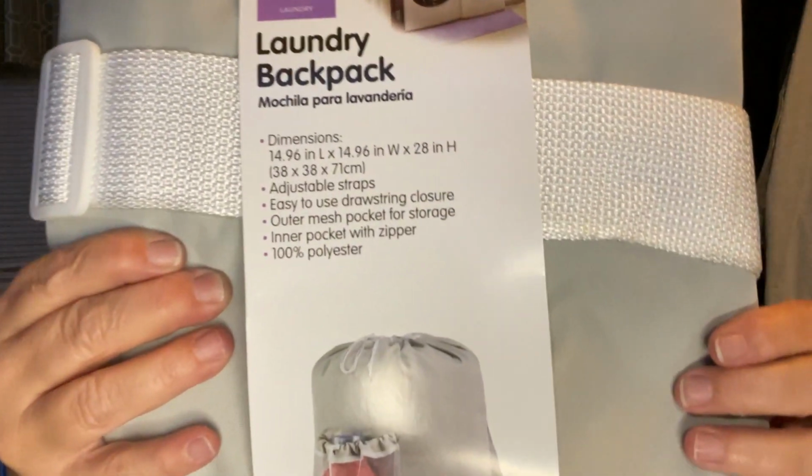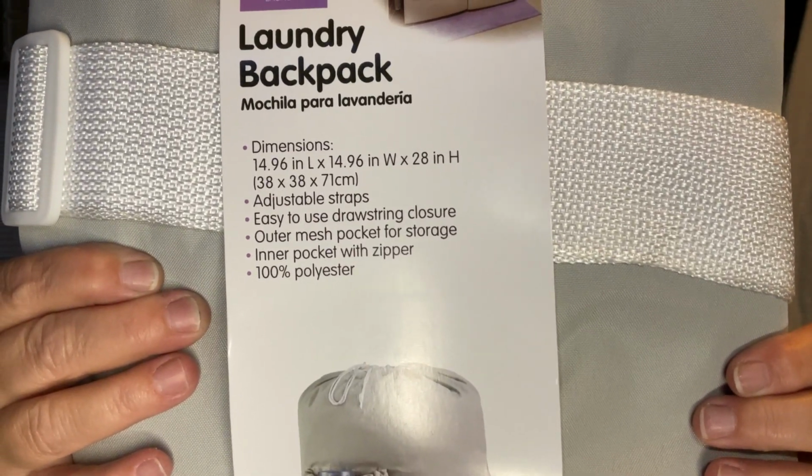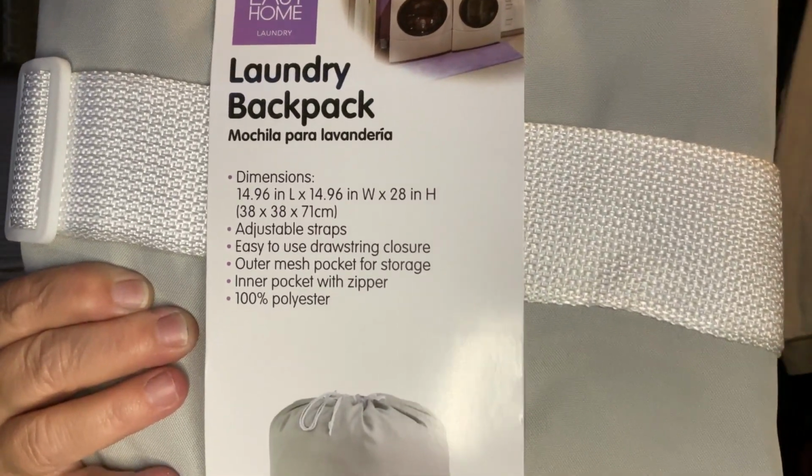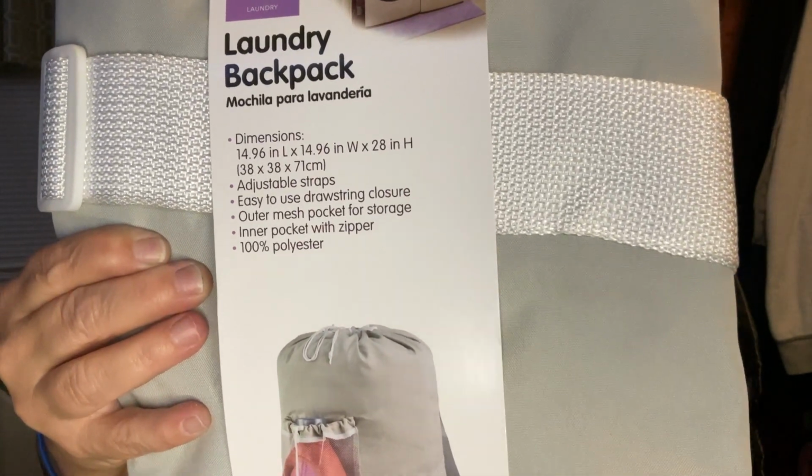So here's the dimensions on it. So it's decent size. Adjustable straps, easy to use drawstring closure, outer mesh pocket for storage, inner pocket with zip. 100% polyester. And then I found these scissors.